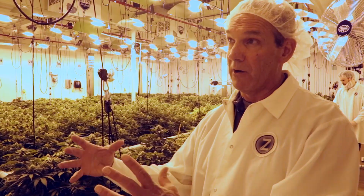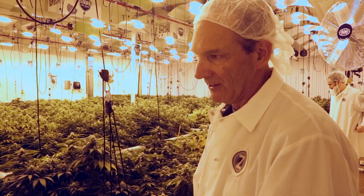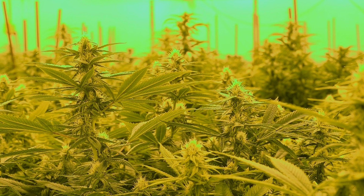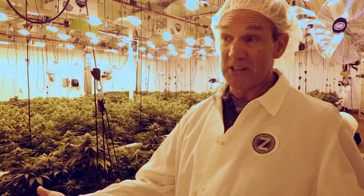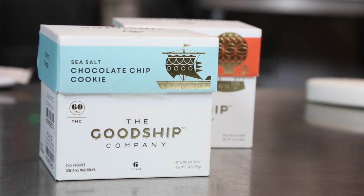Black market, medical market, and recreation combined, the estimate's about $40 billion a year. Retail sales. About twice the size of the specialty coffee store market, so think how many Starbucks there are. Wow. We also met up with Jody Hall, creator of the Goodship, an edibles company that's been around since 2014.